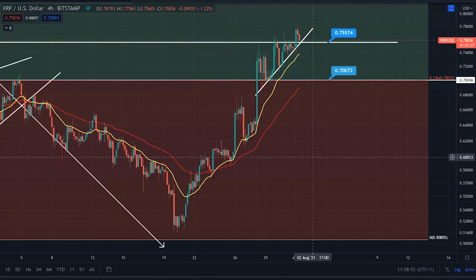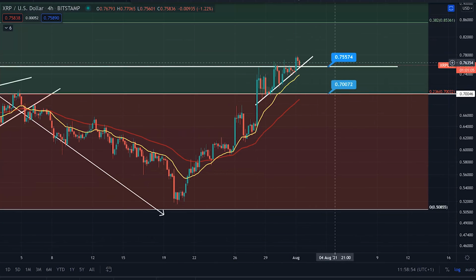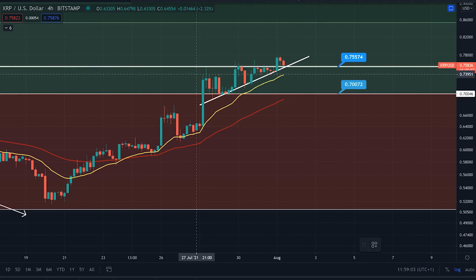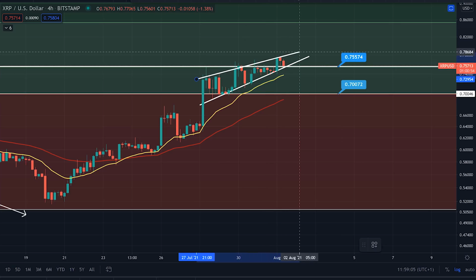So with XRP, you can see that it's absolutely broken through this level of resistance, which it was struggling to get through, wasn't it? This is good because it is actually holding it and backtesting the support at the moment, but you have got a bit of a rising wedge on the go here for XRP, okay? So like I said to you, you do want to see these pullbacks.